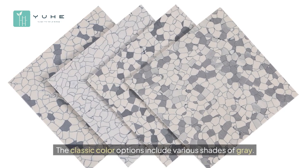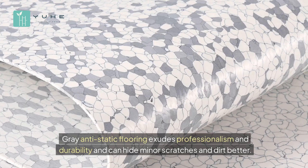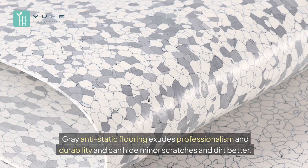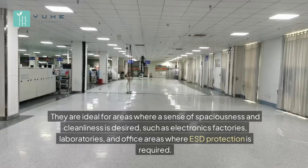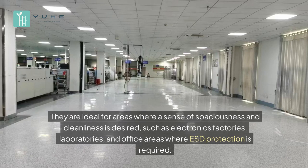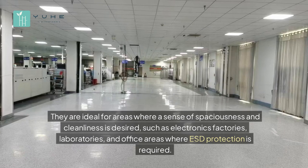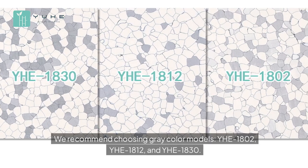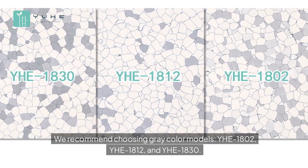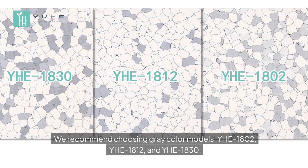The classic color options include various shades of gray. Gray anti-static flooring exudes professionalism and durability and can hide minor scratches and dirt better. They are ideal for areas where a sense of spaciousness and cleanliness is desired, such as electronics factories, laboratories, and office areas where ESD protection is required. We recommend choosing gray color models: Y.H.E 1802, Y.H.E 1812, and Y.H.E 1830.